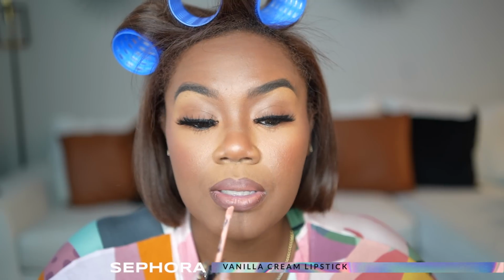Now this actually doesn't look bad by itself. Like, you could do this, keep it matte. You could put a gloss over it, but I like to take it a little bit further, and I'm gonna put on another Sephora liquid lipstick, and this is in the shade, I think this is number 26. I can't think of the name, but again, everything will be linked down below. I'm just gonna pop that in the center to kind of lighten it up a little bit.